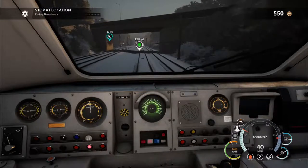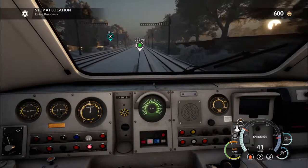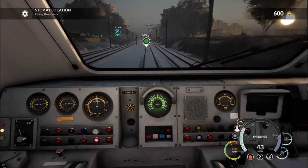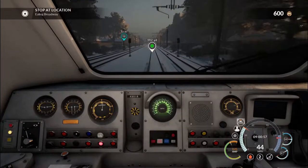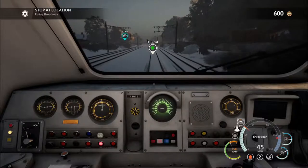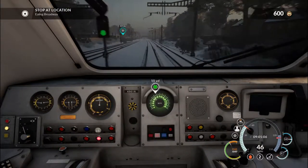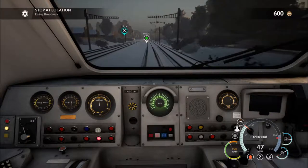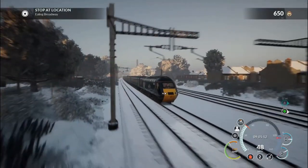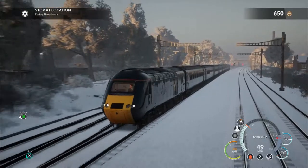But yeah, we're doing quite well to say that we've not played this in a long while. You say that there's not much to do as a train driver, but surprisingly how much there is to do. So 0.8 miles before the next signal. There we go, there is the train moving.